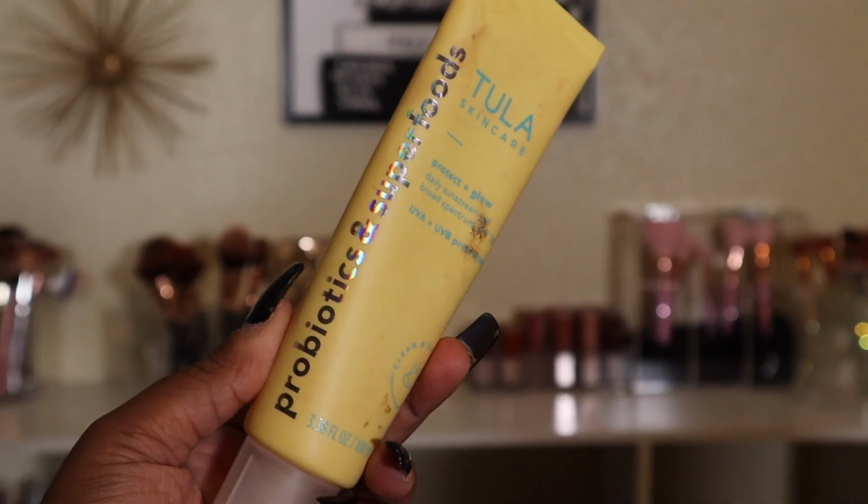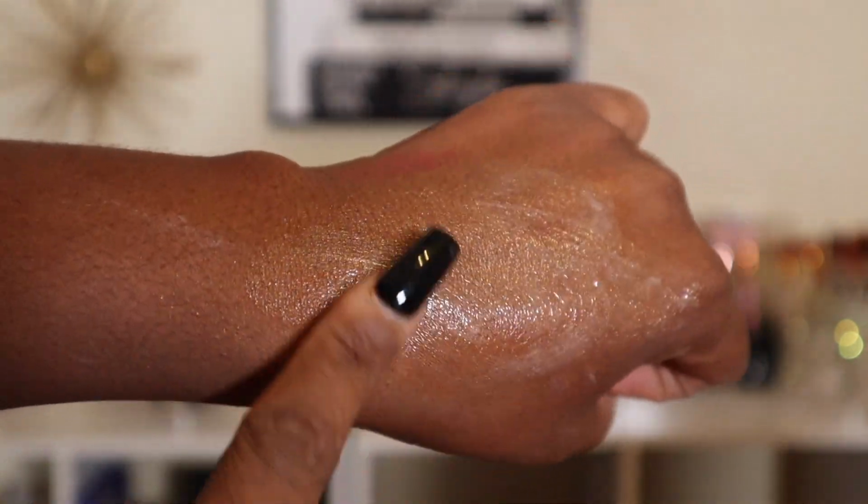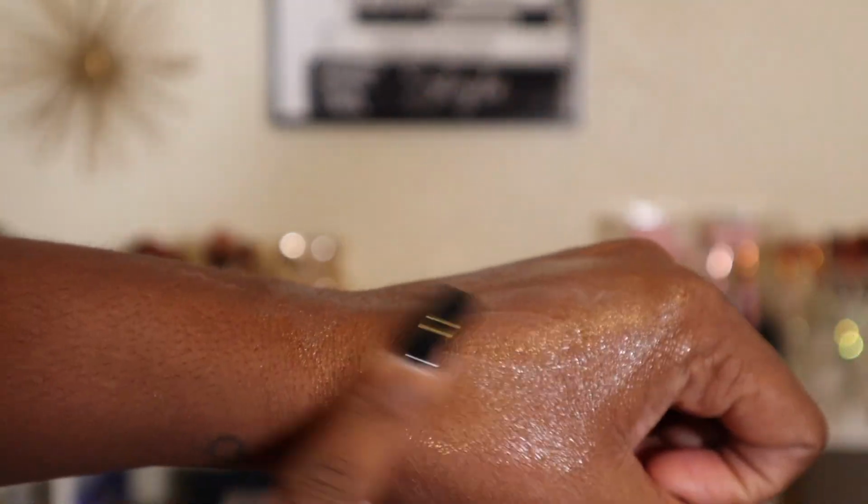So I'm gonna go all over the place, you guys. But the first product I want to share with you is from Tula. So this is my Tula Glow SPF. You guys, I was getting a lot of comments on how glowy my skin was looking, and honestly, it had a lot to do with this right here.